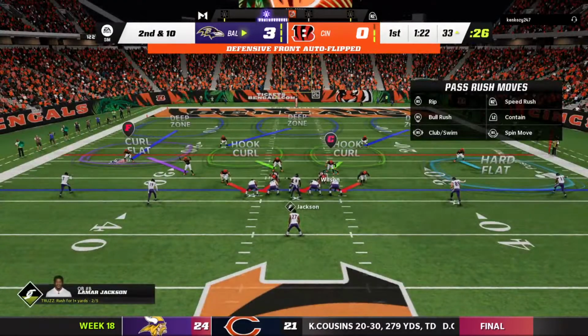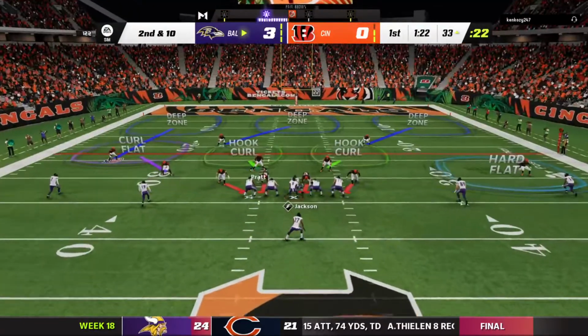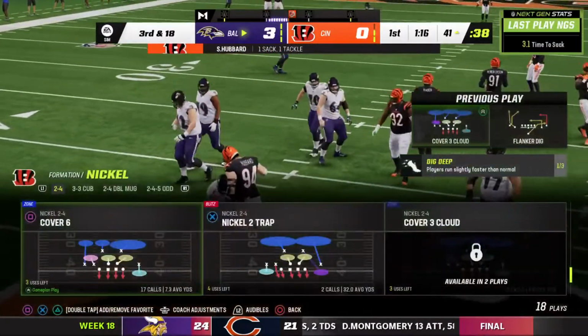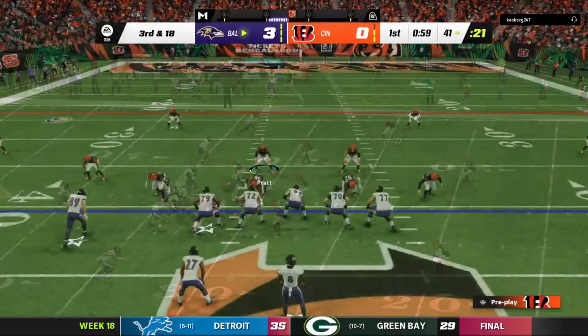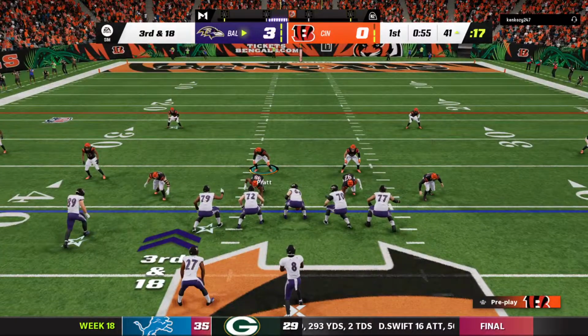Second and 10 from the 33-yard line. Jackson. And down he goes. They sack him back right around the 41-yard line. Sam Hubbard. It'll go as a loss of about 8 as he gets in there to drop it.